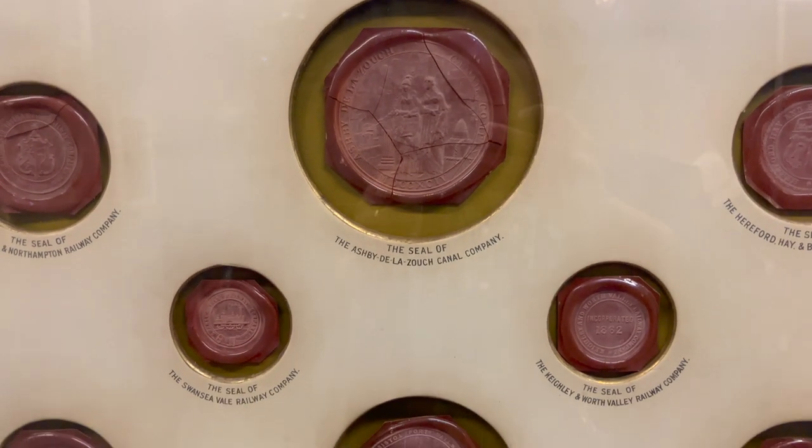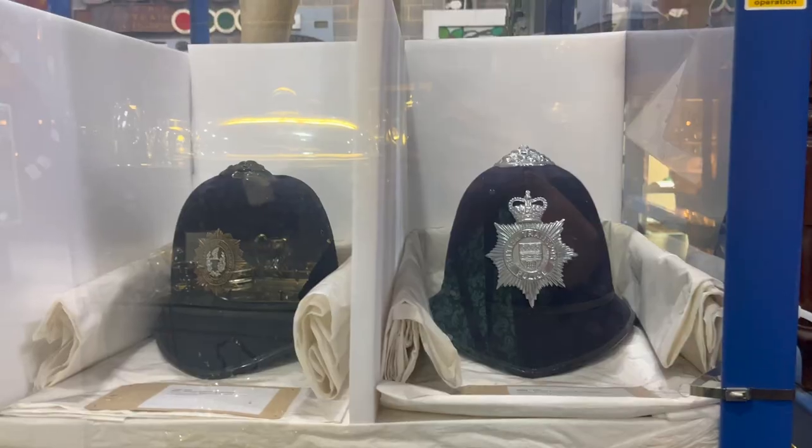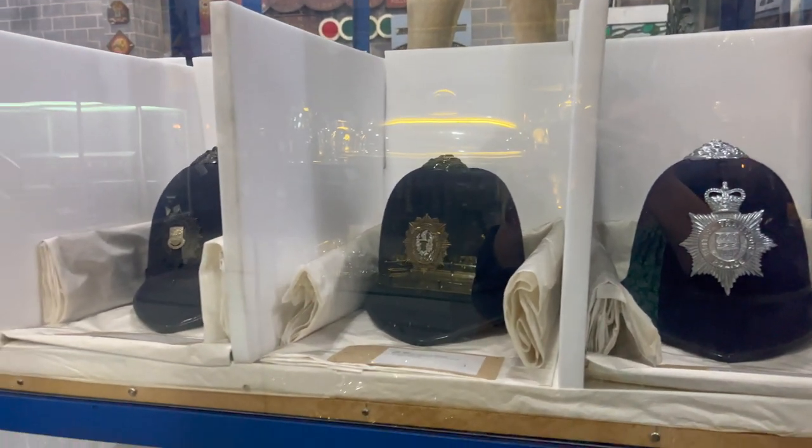An array of items, including railway seals, railway police helmets along with their helmet badges, and various railway clocks, were all on prominent display.